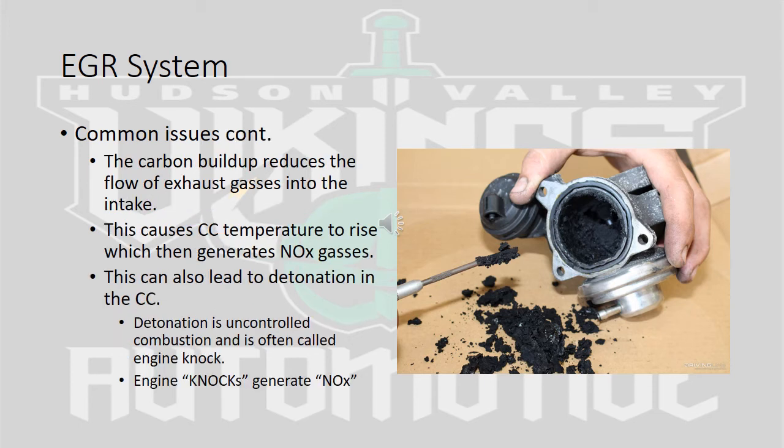Now, this carbon buildup will typically do one of two things. It'll either block up the passages so that we can't flow exhaust gases into the intake, so we're going to reduce the efficiency of the EGR, or it can block the pintle in the EGR valve from closing so that we're constantly flowing exhaust gases into the intake. So we can have one or the other. We can have too much exhaust gas going into the intake at the wrong time, or we can have not enough exhaust gases going in to sufficiently cool the combustion chamber. Either way, that carbon has got to be removed.